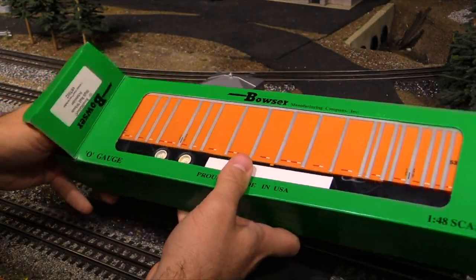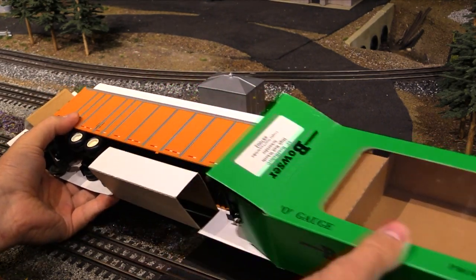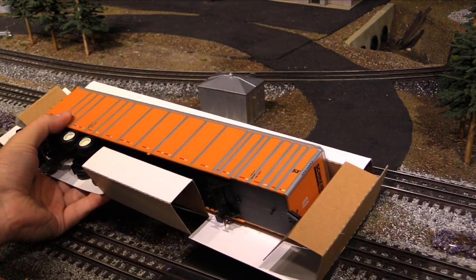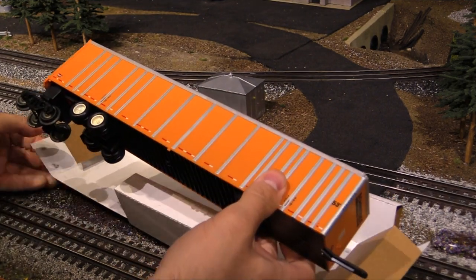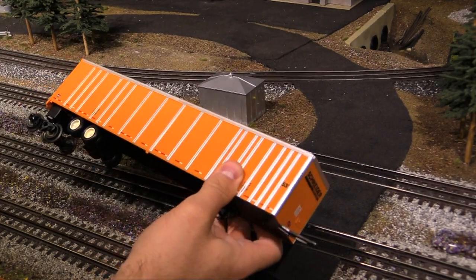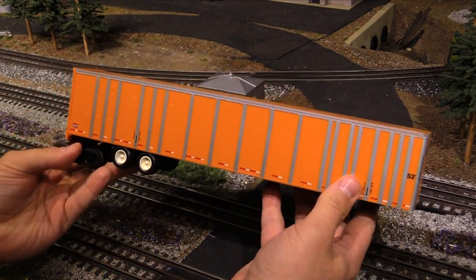Now, these are not in brand new condition. They have been used, and so they do have some scuff marks and minor wear and tear, but all in all, they're in pretty good shape. And there we have one of the Bowser Road Railers.